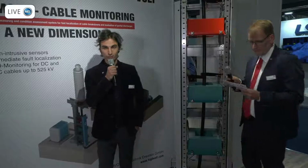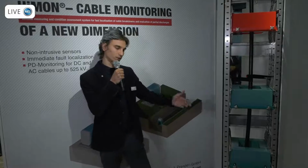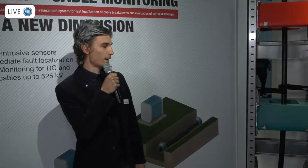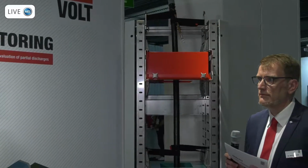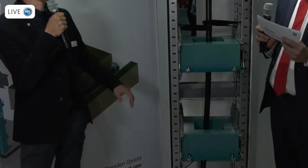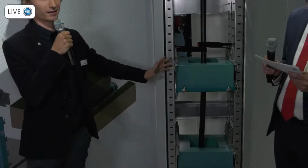Thank you, Uwe. So here we have 3 HFCTs. The main role of an HFCT is to couple out the signal from the cable and forward it to the measuring hardware. There are 2 colors, because with the red one we do the fault location, and with the blue ones we couple out small signals of the PD discharges. In principle, it's a passive device because this choice was made for reliability reasons, because nothing should break in it, because it stands at the live cable in areas that may be inaccessible.